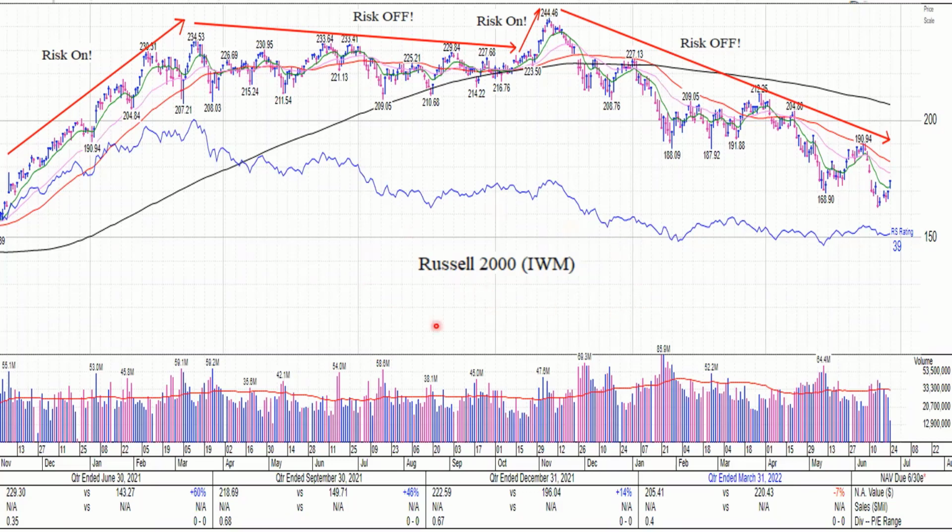And I've used it for years. I've used the Russell 2000 to mark that. And the last throw of risk on in this market actually drove us into March of 2021. At that point, the Russell 2000 gave a sell signal using the sell signal rules that I just went through with you. And we went into risk off for most of last year. So really, for most of last year, from March all the way into October, we were in risk off, meaning there should have been no full position sizes even at that point.